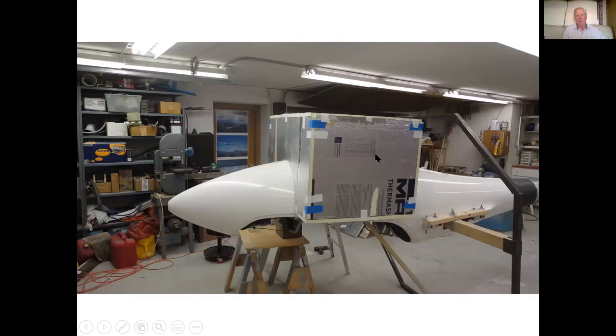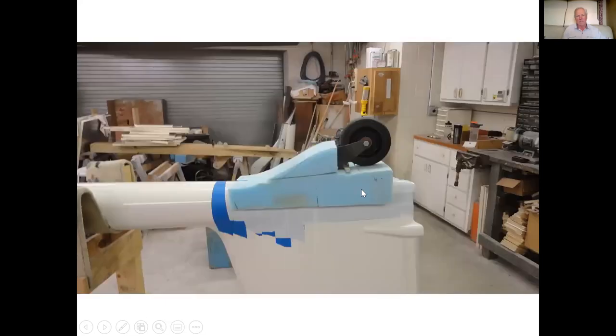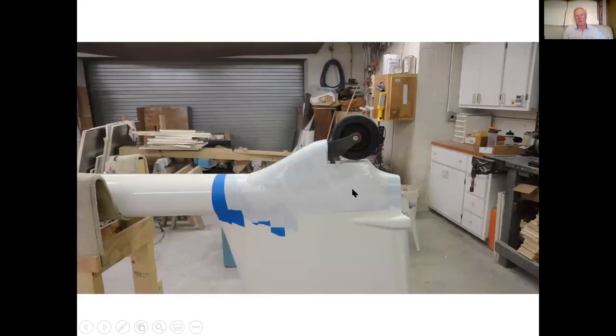Turn the fuselage over, put the box on top of the areas that I had repaired, and did my post cure just like I did on the tailbone. Now I've got this tail wheel standing out quite a ways. I need to fair that all in. So I glued together some foam blocks, went ahead, carved that all up, put duct tape over the top of that, installed the tail wheel, make sure that I had proper clearance and whatnot.